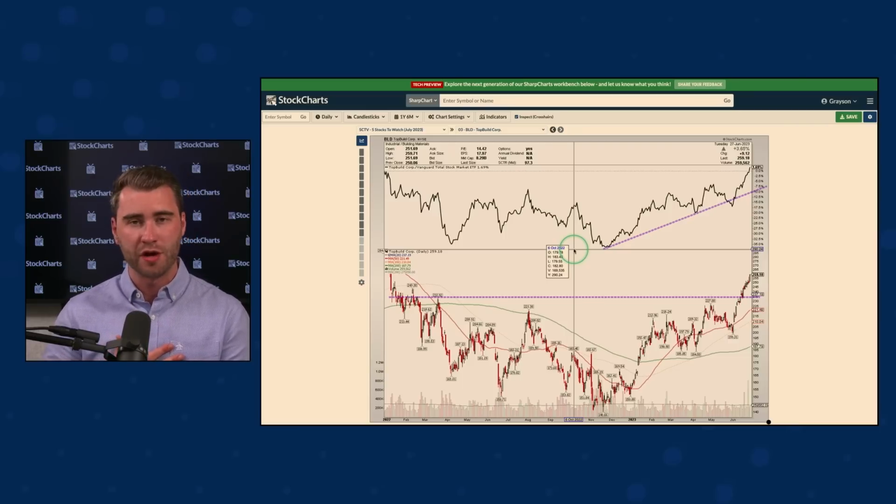The scans that I run, the criteria that I like to filter for are new highs across different time frames. All-time highs, 52-week highs, 9-month, 6-month, and 3-month highs. I love to run my scans for that kind of criteria and then just filter through those charts, using different time frames to see which ones are really set up the best. BLD, another name that I think makes a ton of sense here, moving into the month of July, again, with the tailwind of that home construction, home building space getting a lot of attention right now.